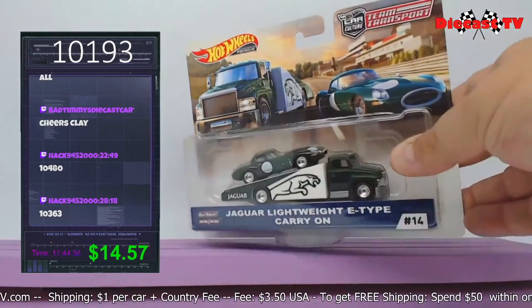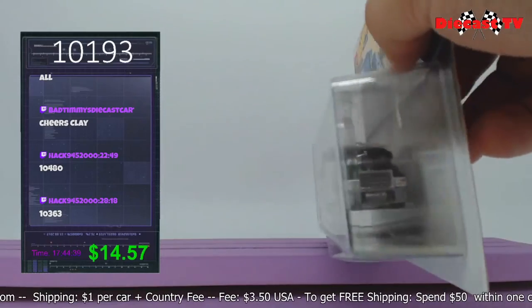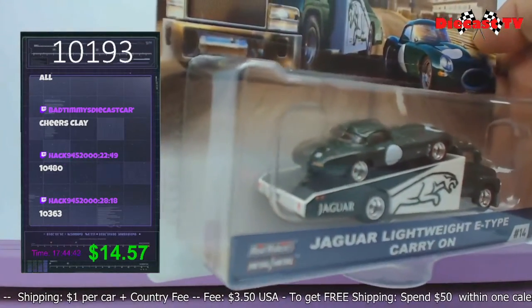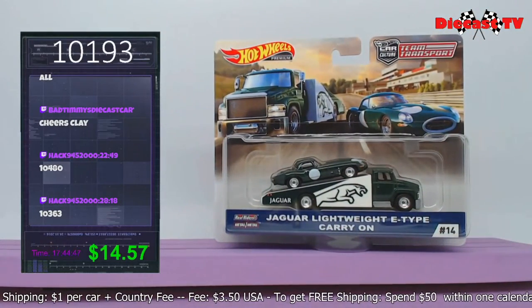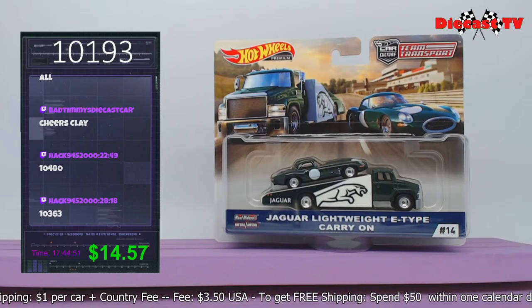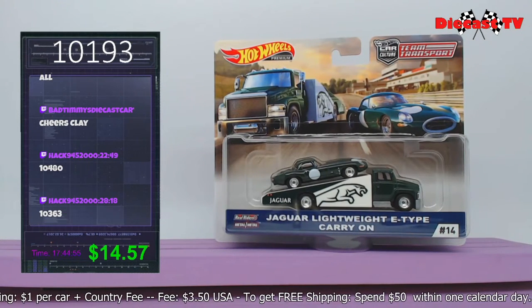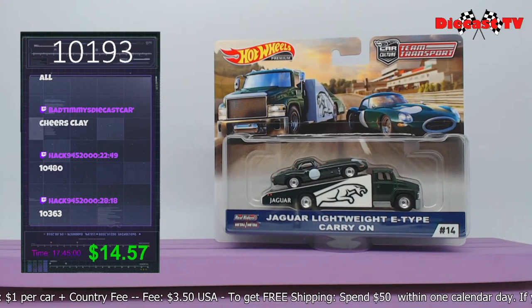These are awesome anyway. Let's take a close look at that. Look at the front end. Oh, that hauler, awesome. The Jag is not too shabby itself. All metal on metal. They got that deep racing green, British racing green on it. Pretty awesome Jag. If you're collecting all of the team transports, this is number 14.